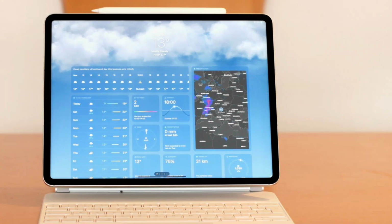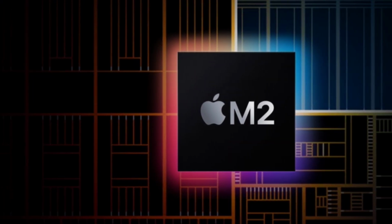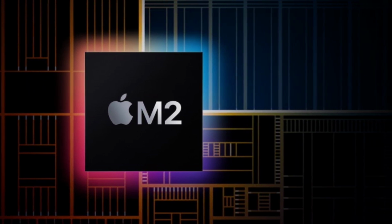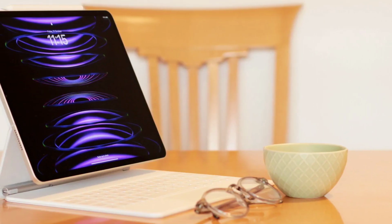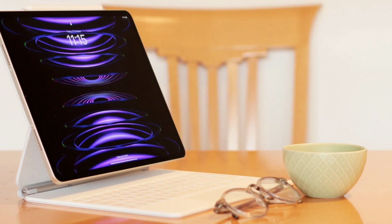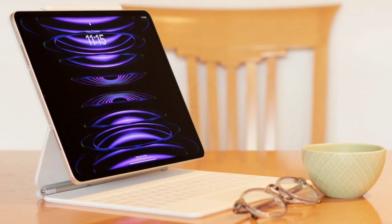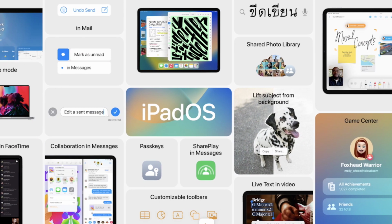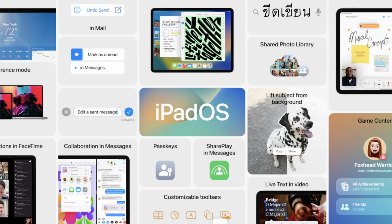The new iPad Pro is powered by Apple's M2 chip. That chip is good enough to power Apple's MacBook Air and the 13-inch MacBook Pro, so the new iPad Pro is basically in the same league as these very capable laptops. Another key aspect is the new iPadOS 16, which launched alongside the new iPads. I'm happy to report that the Pro easily handled everything I threw at it.